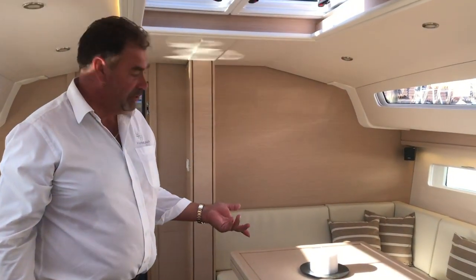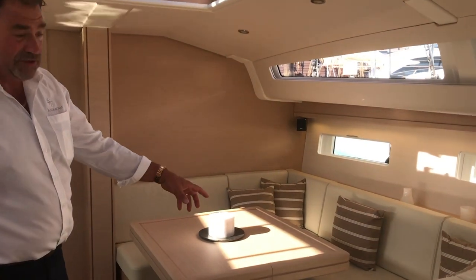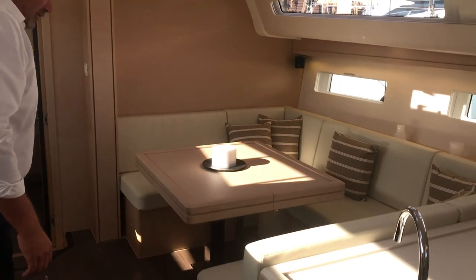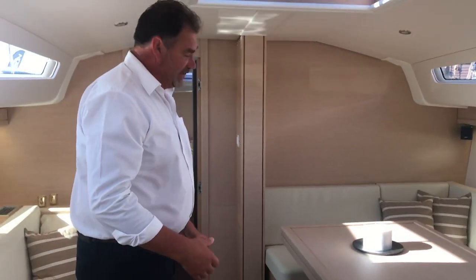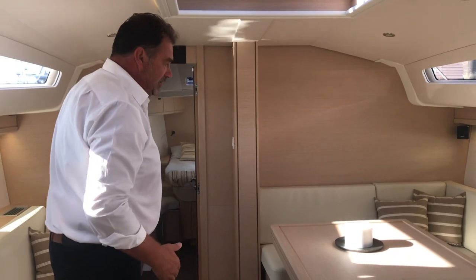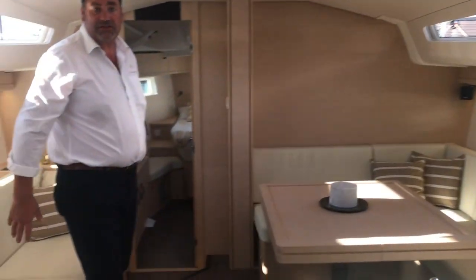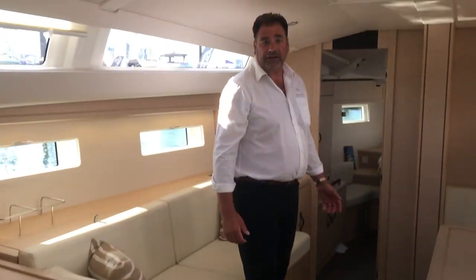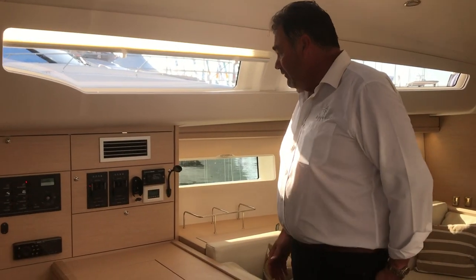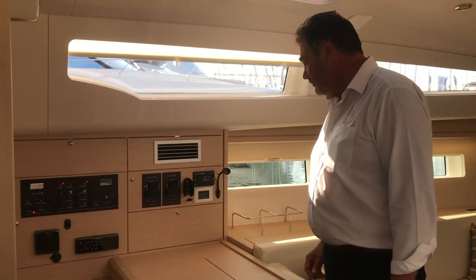There are several table options. This is the standard table. We do an option where the table looks exactly the same. We have a small coffee table here which acts as a support pillar, and the top folds over, and so we're able to have a table at double the size and utilize this sofa seating if we're entertaining a large number of guests.